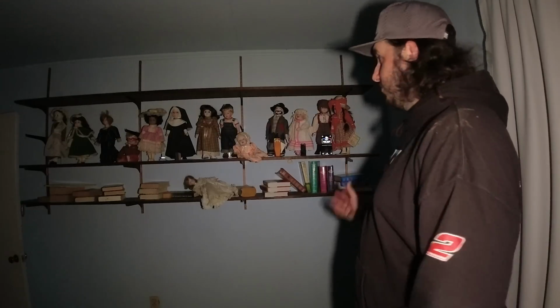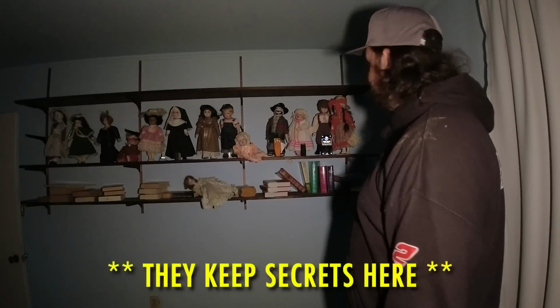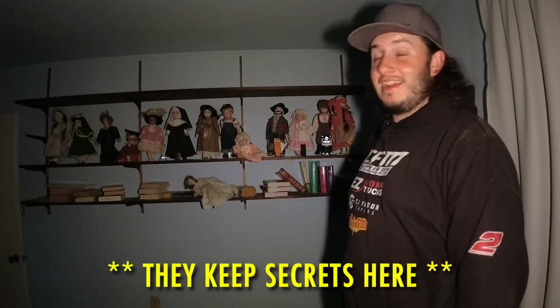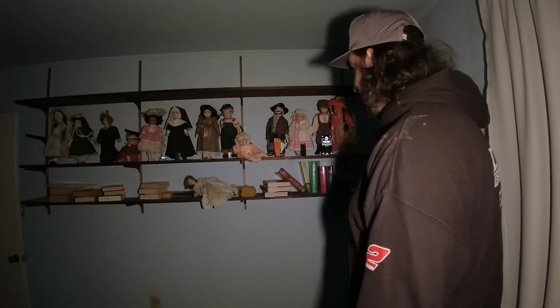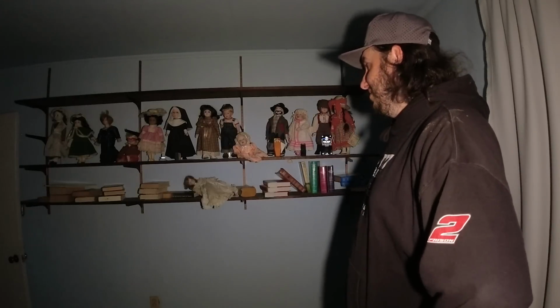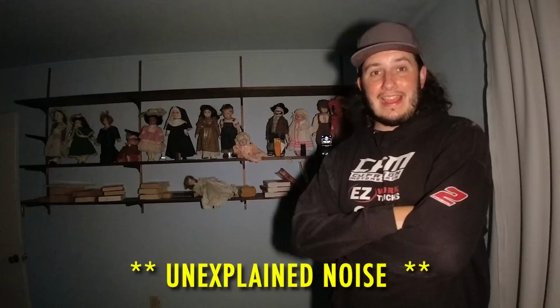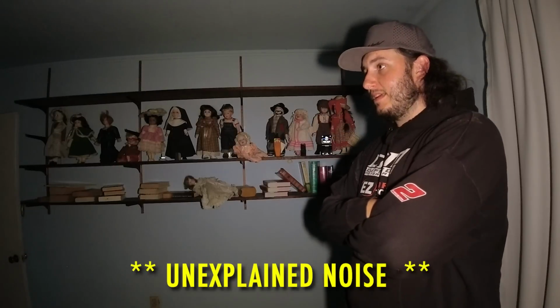I'm hoping that these dolls really bring something to the place, just new energy. I don't know how the spirits who have been living here are going to feel about that, but I think it's kind of cool to watch these worlds collide and see what happens. They keep secrets here. Where do they keep the secrets? What can you tell us about the secrets? Well, I don't really know what that means. Does that have anything to do with the possible bodies on the property? The unmarked, unfound graves? What's that?